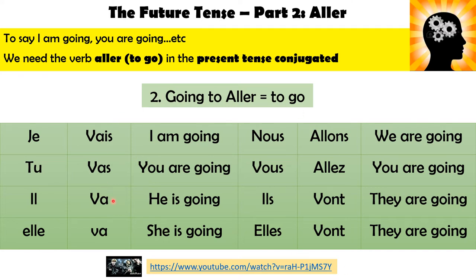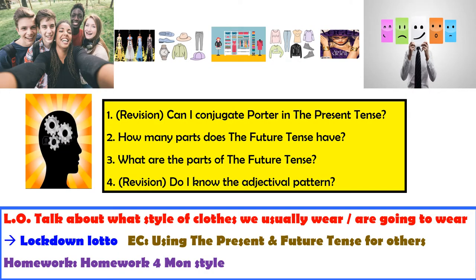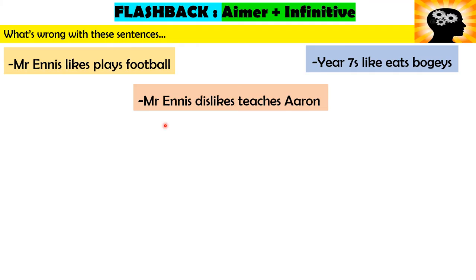This is our second bit. So far, so good. We're going into the future tense. We know je vais, but I can't say je vais porte. Why not? I need to say to verb. How do you say to watch, to wear, to do in French? Alors, you need an infinitive.